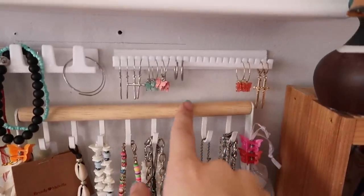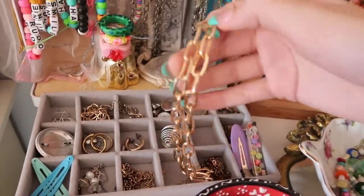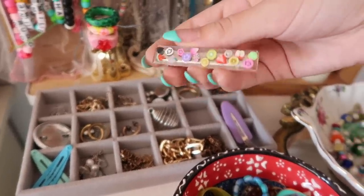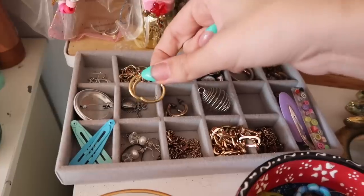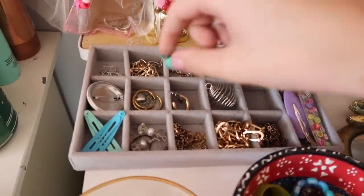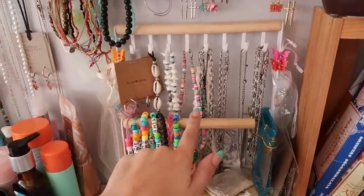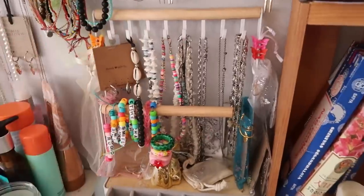Up here I have these cool earrings. In this little tray I have more gold chains. This is a crystal cage. I have two of these. I have these clips. This one came in one of my Depop orders. This is so cute. These earrings are so pretty. My friend gave these to me. Random gold hoops, plain earrings. These I wore last summer a lot. All the jewelry back here is kind of random, but I do wear this stuff. And I love this jewelry holder too. I got it on Amazon last year. It is so cute. So yeah, I just have a bunch of random stuff here.